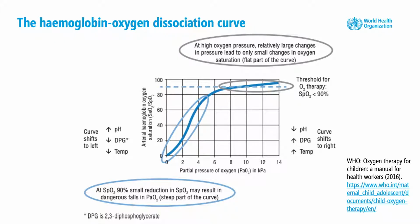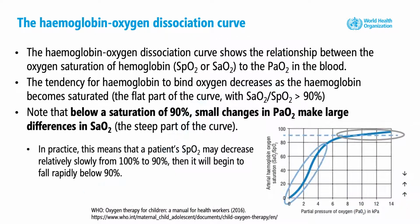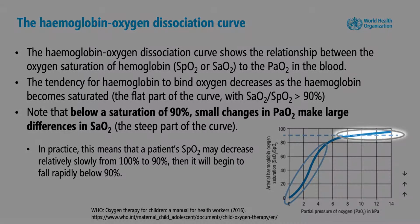More oxygen molecules bind as the oxygen partial pressure increases until the maximum amount that can be bound is reached. The tendency for hemoglobin to bind oxygen decreases as the hemoglobin molecules become saturated. On the flat part of the curve, where SaO2 or SpO2 is greater than 90%, very little additional binding occurs and the hemoglobin becomes saturated with oxygen.